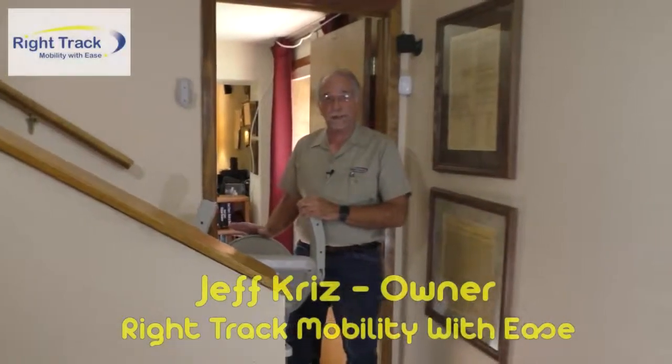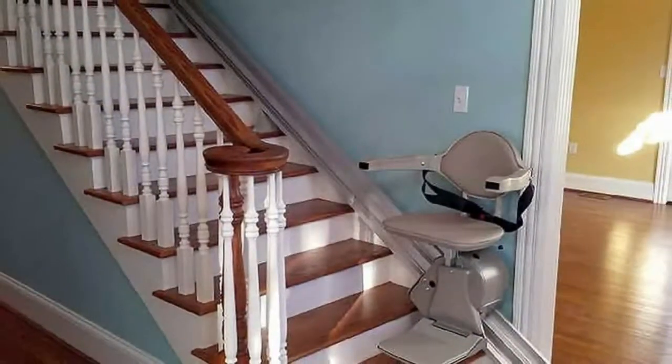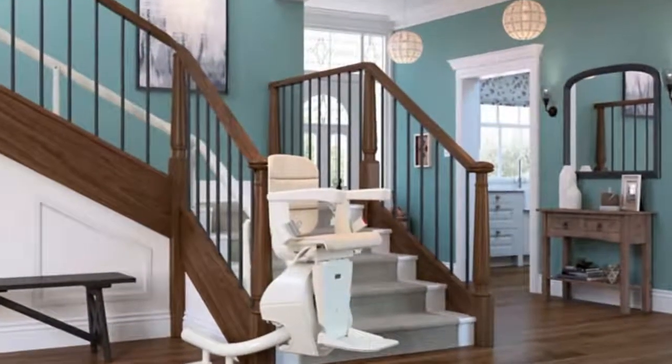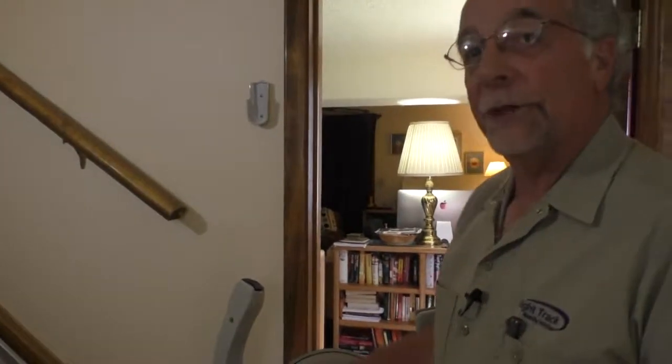My name is Jeff Kriz, and I'm the owner of Right Track Mobility with Ease, where we make it easy to install, easy to maintain, and we train you on the use of your new stair climber. We are factory trained, and we have all the necessary equipment to put any type of stair climber in your home, whether it's straight rail, curved rail, any type of fabric, carpet, wood, whatever. We're prepared to help you put a stair climber in your home.